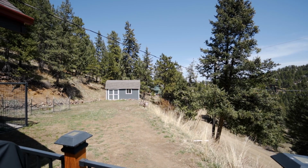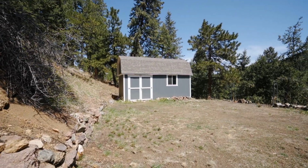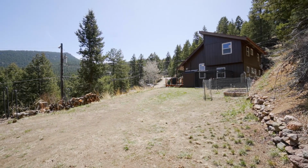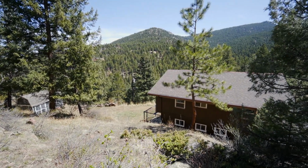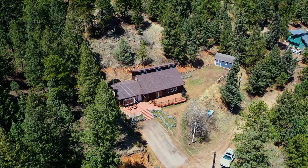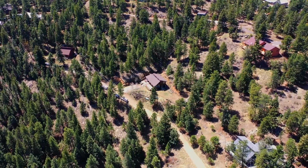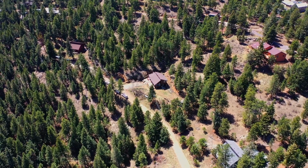There is a 10 by 20 barn-style shed with a loft, lots of built-in storage, and a workbench just for your next project. And talk about amenities. Sitting on city water and offering Xfinity Wi-Fi, you get the benefits of easy mountain living. Nestled among the gorgeous tall ponderosas, this 3-bedroom, 2-bath is the perfect home base for the adventurer looking for easy access to all the Rocky Mountains have to offer.